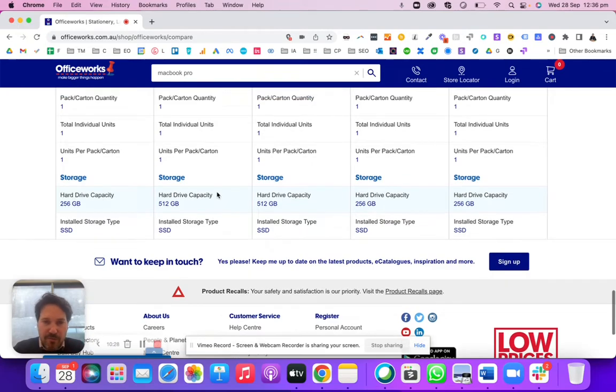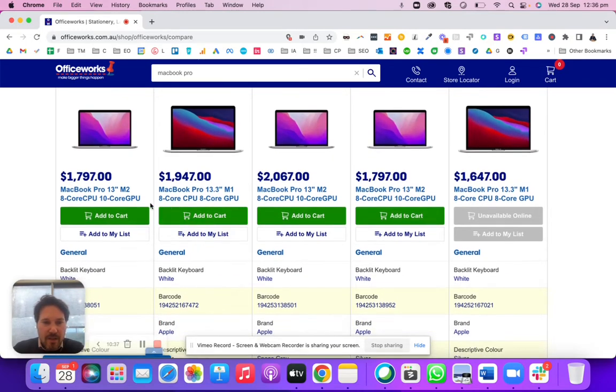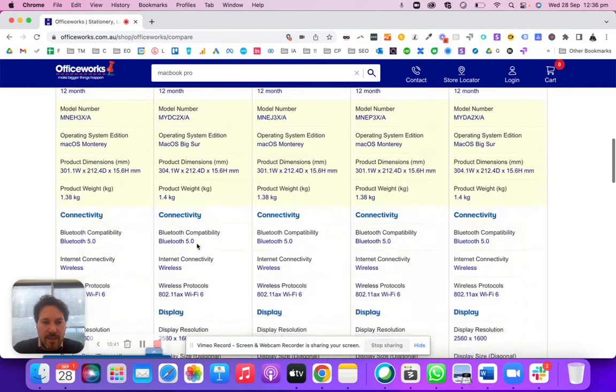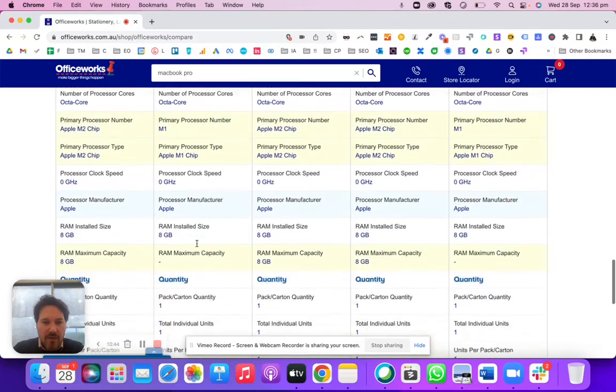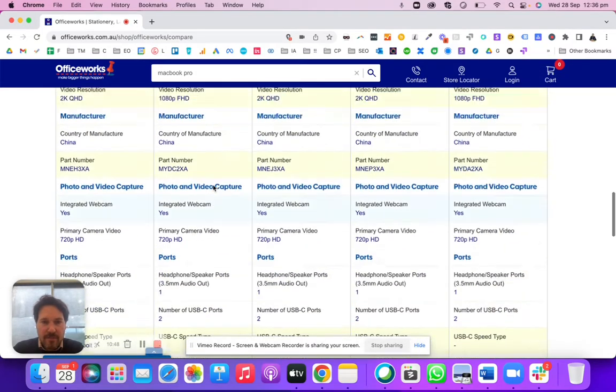But you can't then see what the price is. So you're scrolling back up here going, okay, which one? So that's the more expensive one, and that had a higher one. So the difference between these two is more just the hard drive. So yeah, I'd say that's really the key difference.